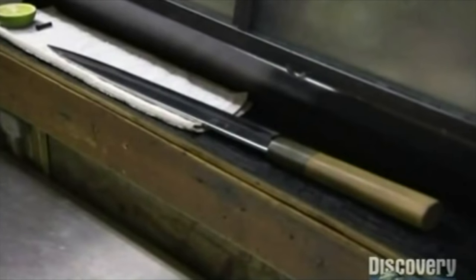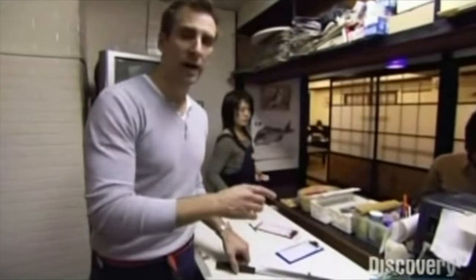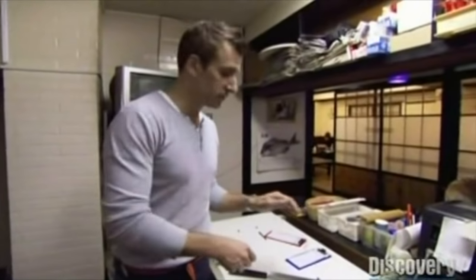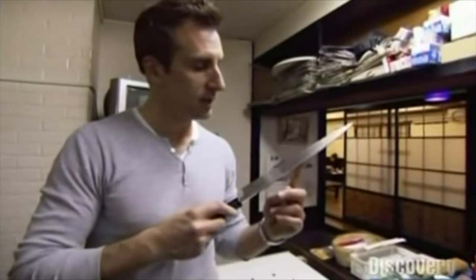These knives may be strong, but they're also amazingly delicate. To give you an idea of how delicate these knives are, if you don't wipe them after every use, after one slice of the fish, it begins to rust. This is the knife we just made, and after I used it once, I've already kind of botched this knife and it needs repolishing.